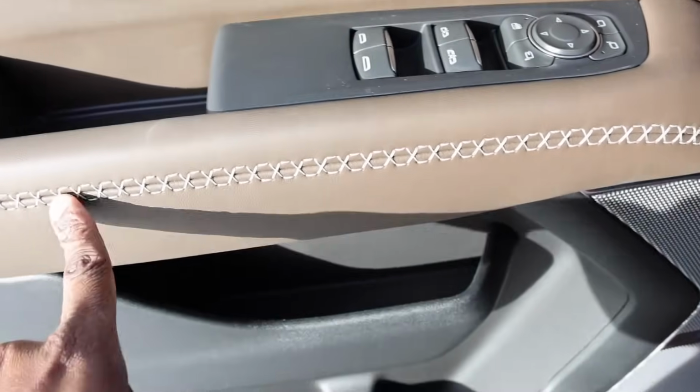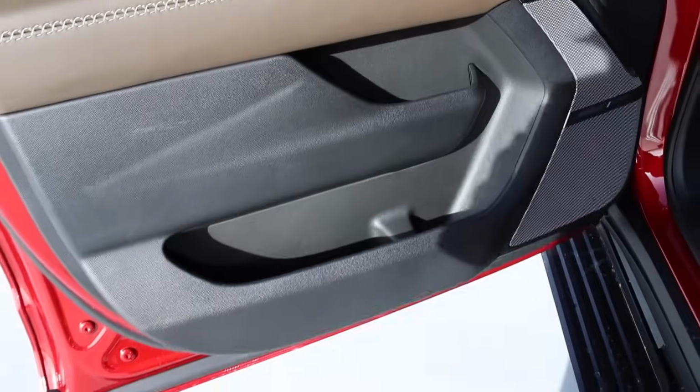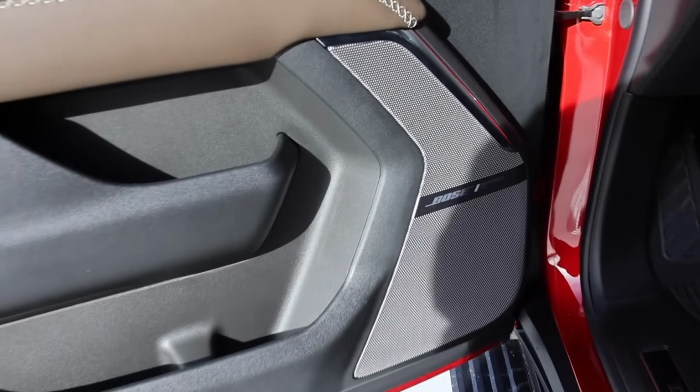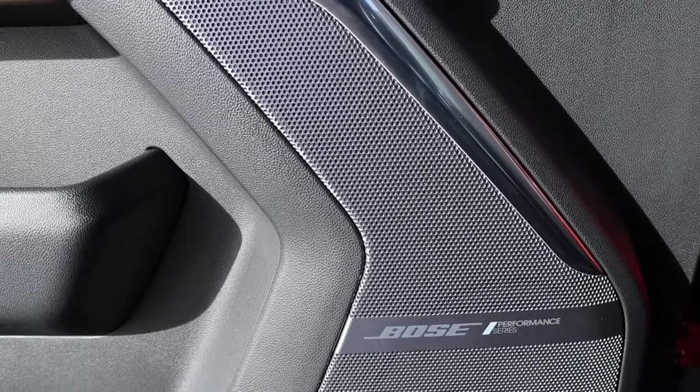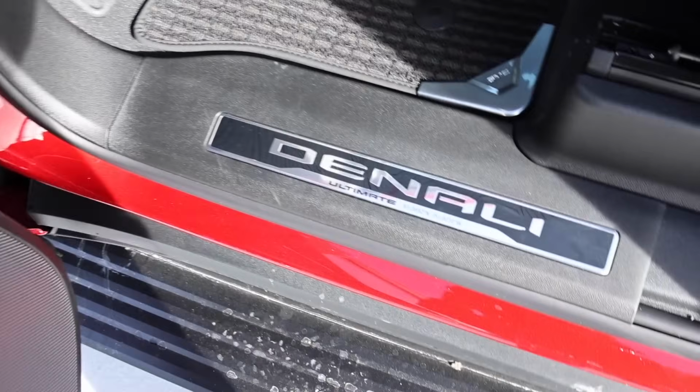I like the X stitching that they give you right there. And all this is soft touch. But down below, they do have a lot of hard plastic. Great design for the speaker grill. It says Bose Performance Series right there. And here's that kick plate.